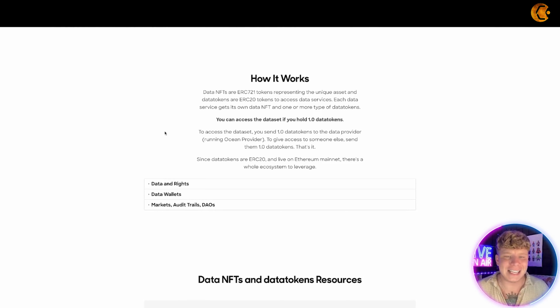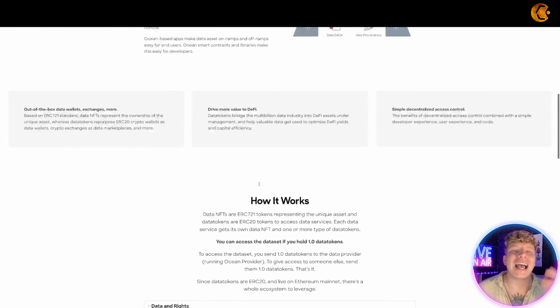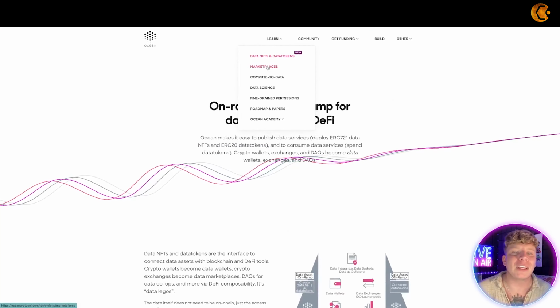Now, to access the data set, you send 1.0 data tokens to the data provider. To give access to someone else, send them the token. That's it. Since data tokens are ERC-20 and live on Ethereum mainnet, there's a whole ecosystem to leverage. So do your own research and have a look through the documentation in the Ocean Market at the bottom of that bit.